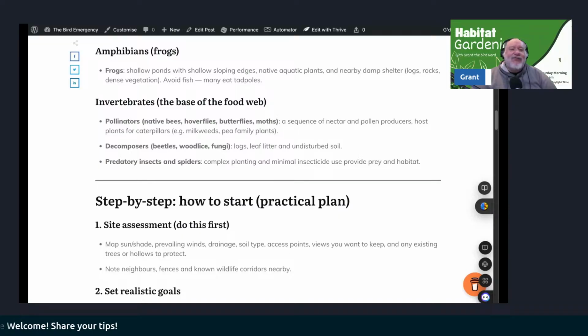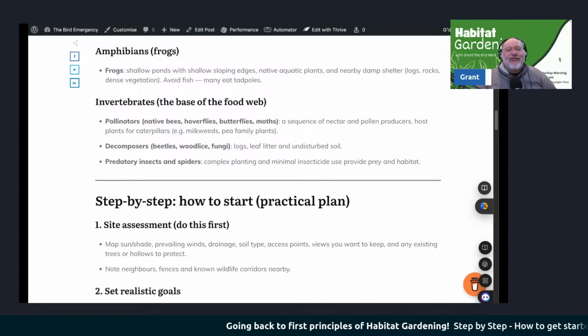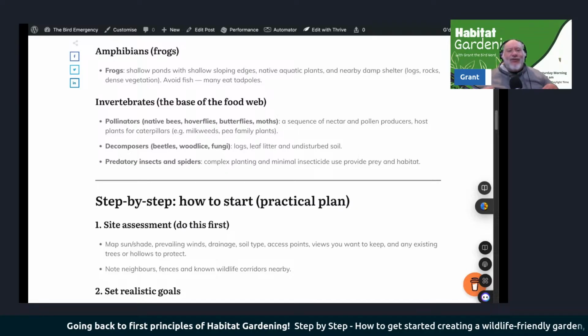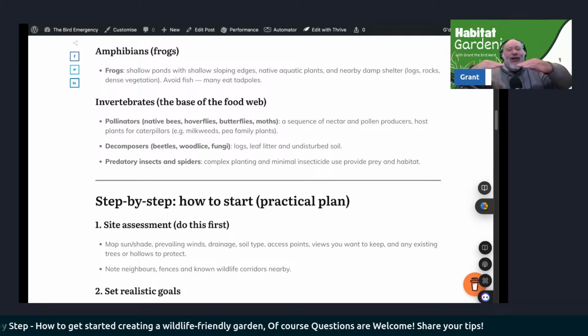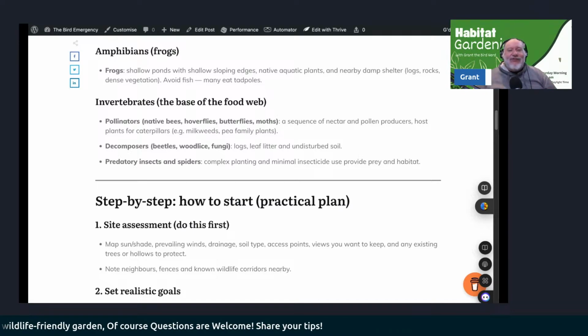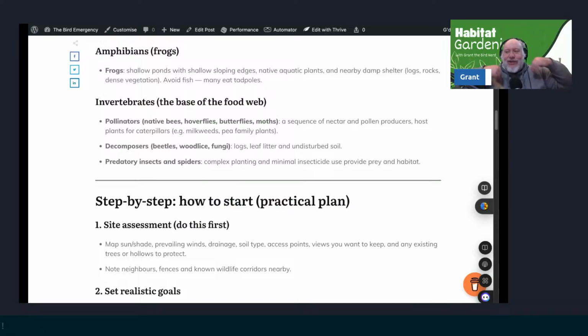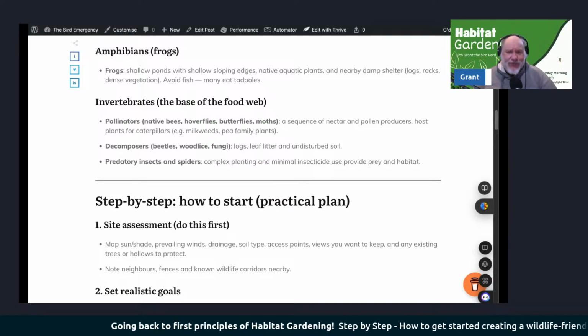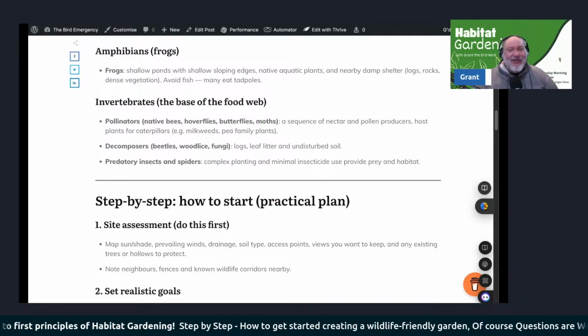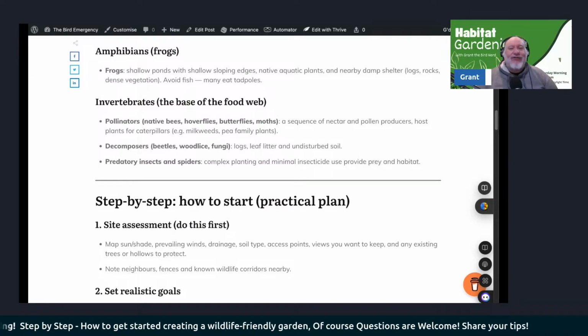Okay. Amphibians, basically frogs and toads in Australia, in some parts of the world, newts and salamanders. Shallow ponds with shallow sloping edges. I know we talked about this when I talked about water in the garden once before. The sloping approach to a water body is far more animal friendly, frog friendly, lizard friendly than the deep sides of a fish pond. So it's about adjusting your idea about what is a pond. If you want a fish pond, build a particular fish pond. But a fish pond is not a pond for wildlife.